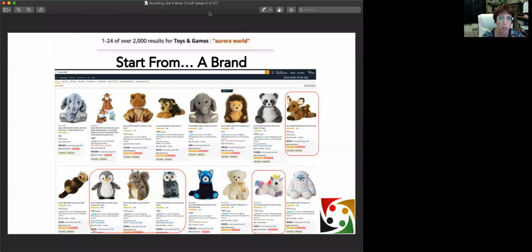Well, there's some software that will allow you to upload UPCs and pull data from Amazon. I've tried most of it. It kind of works. It's very dependent on how good a job the people did when they put in those listings and the UPCs. So it's really unreliable. But you can put just a brand name into Amazon search and see what comes up.